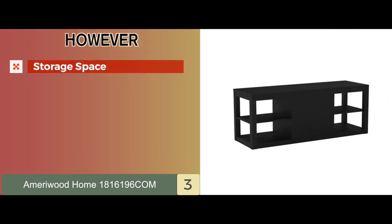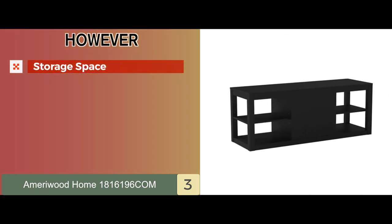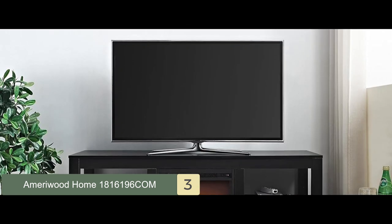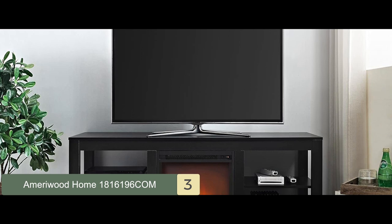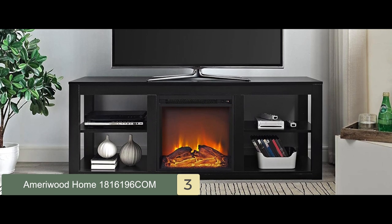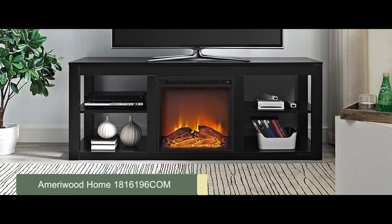However, the storage space is not compartmentalized enough, and there is no backspace for organizing wires. The bottom line is, it's the best for the money. It comes with extra shelves for versatility, and it can be operated without heat for better effects.